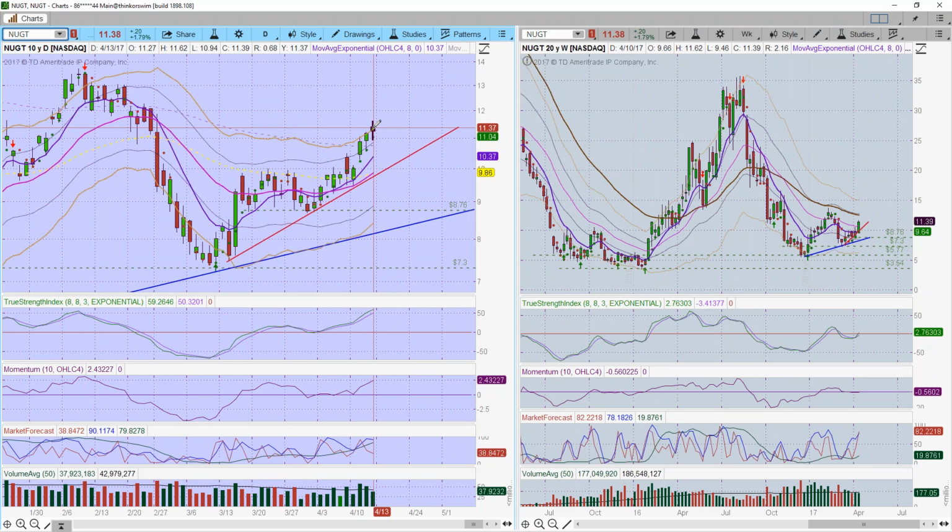I've moved my stop loss to a trailing stop so that I would at least take 15% profit on the trade, and we'll just watch it as it goes and move that trailing stop as necessary. Right now Nugget is extended, not in a place to go get long. Then I'm going to cover real quickly 3 stocks that I'm watching for next week.